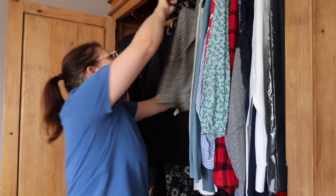This is a long skirt, which is a wrap skirt, and this is a really good staple for the summer because it ties to fit. So if you're like me and your weight fluctuates, something with an adjustable waist is perfect for the summer.